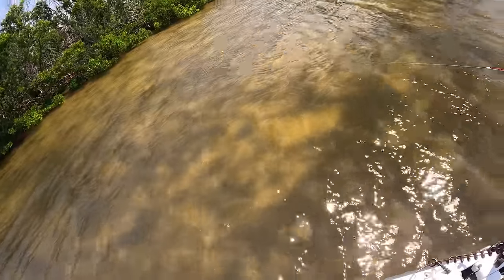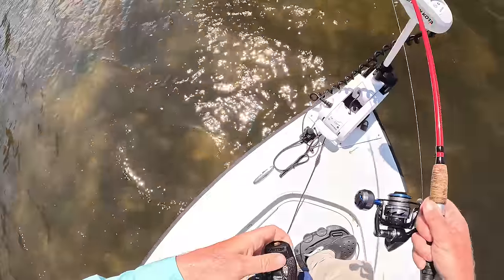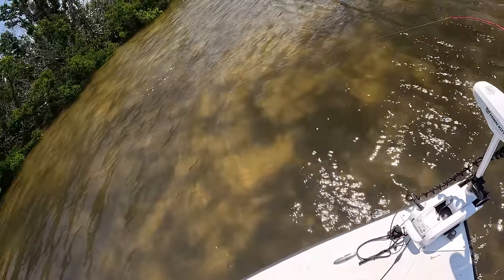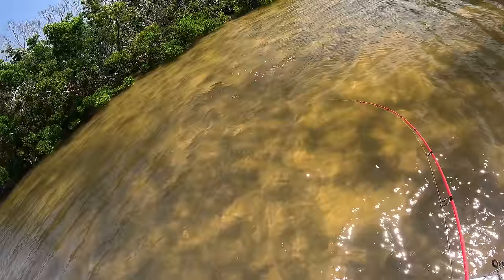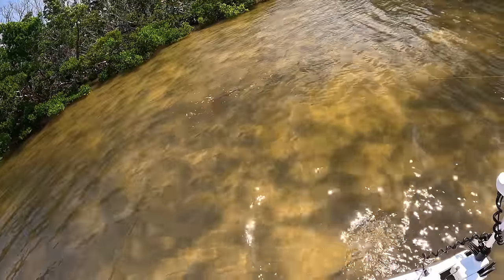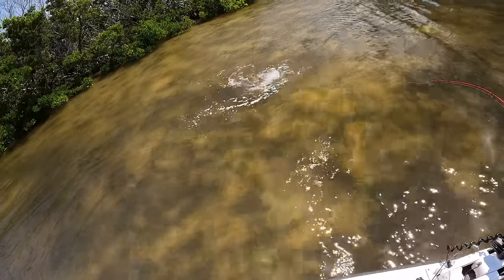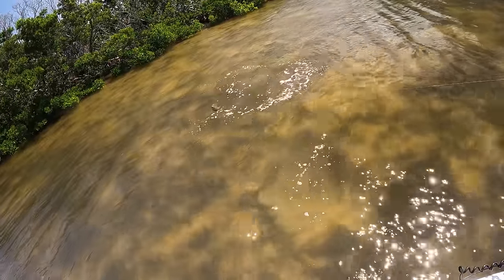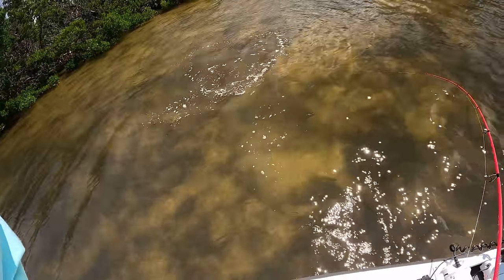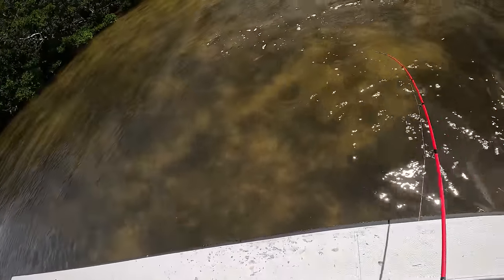He took it! He ate it! Oh! It's a good one! Whoa! I saw him coming out, I gave it a little twitch, and he took it. Wow! Holy smokes! Gonna take off.